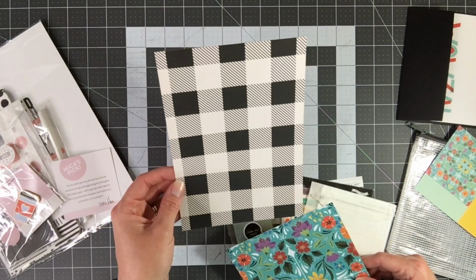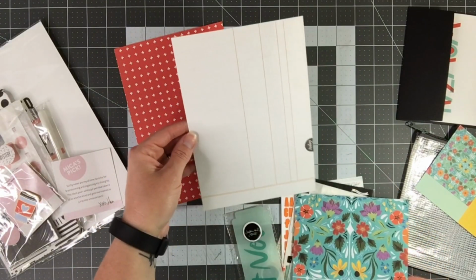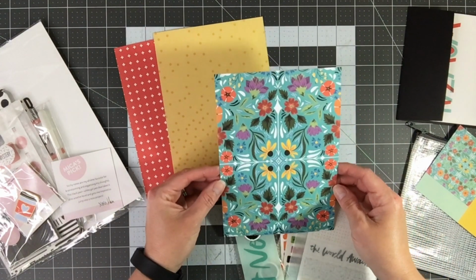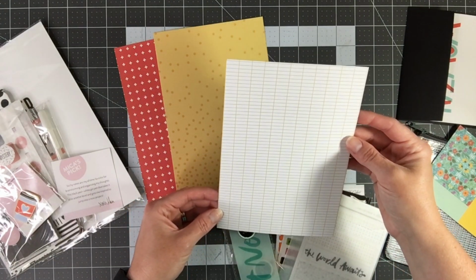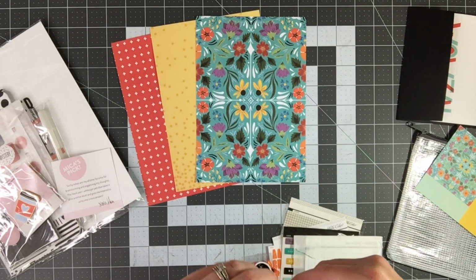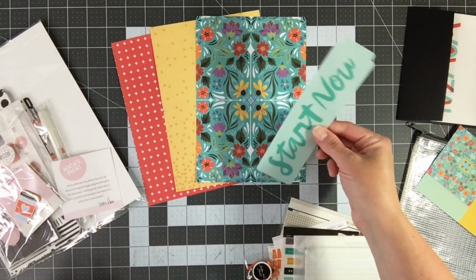Alright, so I have three 6x8 papers. That's kind of a check pattern, and then the plus signs. A kind of ledger pattern that says today, and then some yellow dots, and then a really pretty kind of retro looking floral with just a ledger pattern on the back. We also have this little tabbed piece, bookmark. You could use it as a bookmark or even punch holes in it and put it in your planner to kind of designate where you are. It says start now.